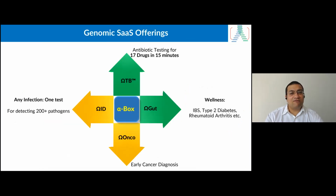Currently, we have launched two analytical products on the Alpha Box. Omega TB, which provides drug resistance profiles for 17 anti-tuberculosis drugs in 15 minutes, and Omega Gut, which analyzes the gut microbiome for conditions such as IBS, rheumatoid arthritis, type 2 diabetes, amongst others. Over the next year, we will be launching Omega ID, which can diagnose 200 plus pathogens in one test, and Omega Onco for early diagnosis of specific cancers.